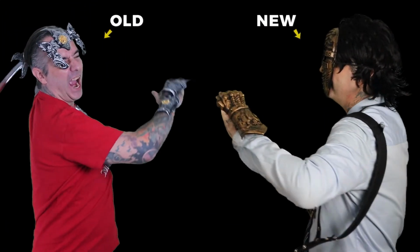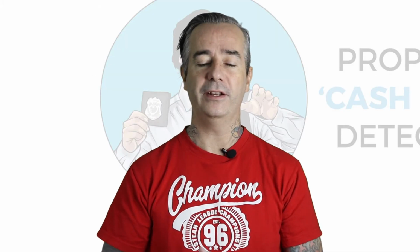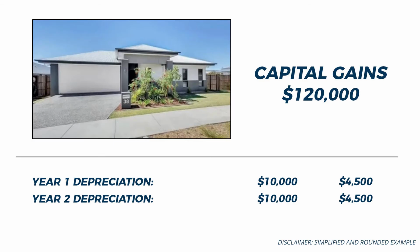Which brings us to battle test 3 of tax depreciation, new versus old. I bet you the sales agent never told you this before. If you sell the property, you have to pay a percentage of the benefits back. Say you make $100,000 capital gains over 2 years. If over those 2 years you claim $20,000 of tax depreciation, then the ATO views that at the time of sale as a capital gain of $120,000.